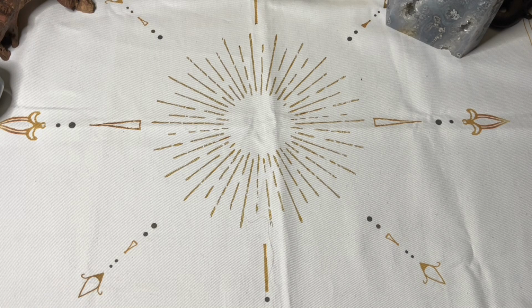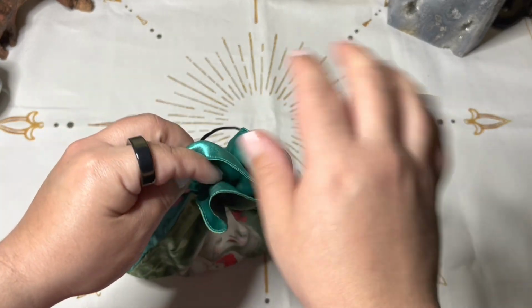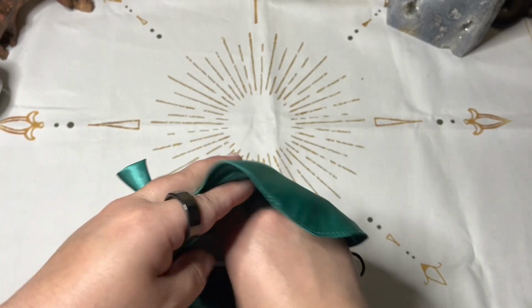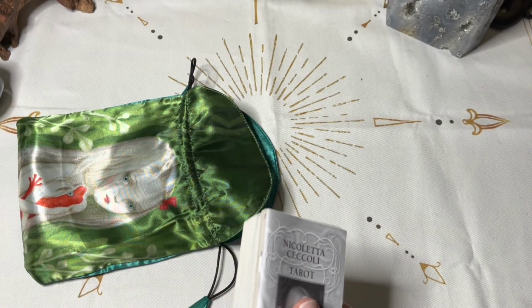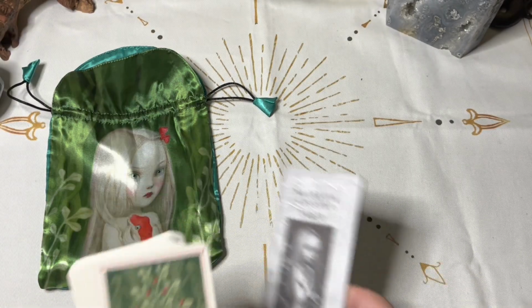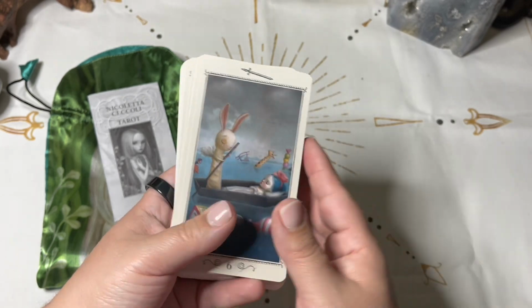Finally, we have the Shadowwork deck, the Nicoletta Ciccoli Tarot. I almost got rid of this deck. I almost sold it recently because I hadn't used it very much until I watched Lisa Pepez's video going through and kind of talking about her work with the deck. These are the backs. And now I can't get rid of it.